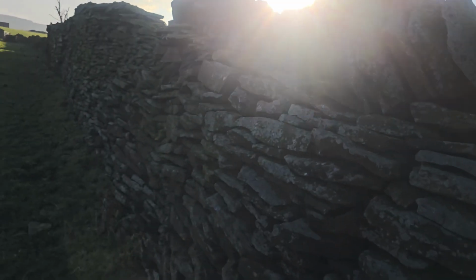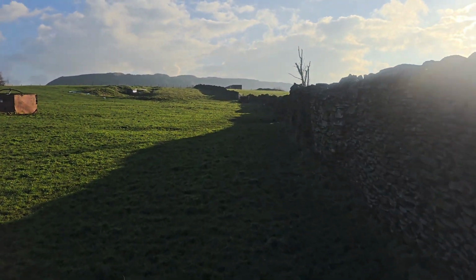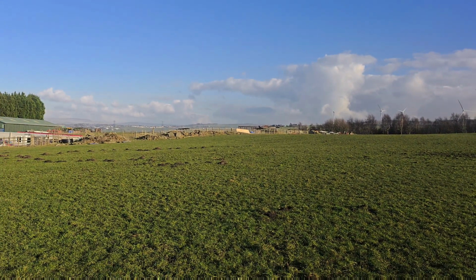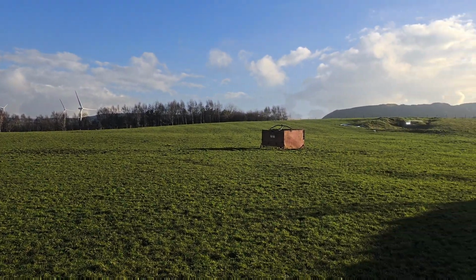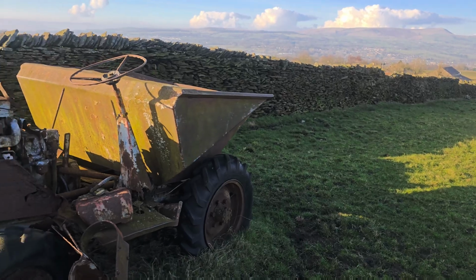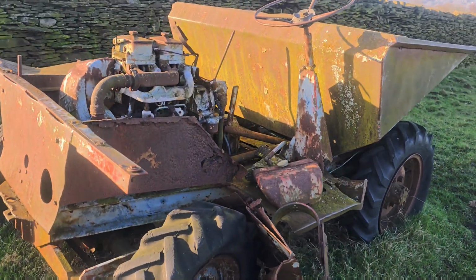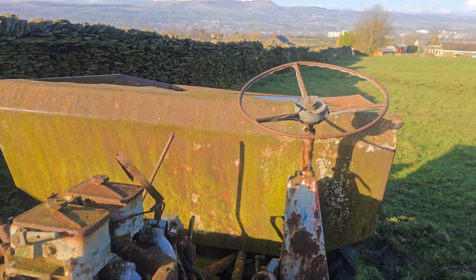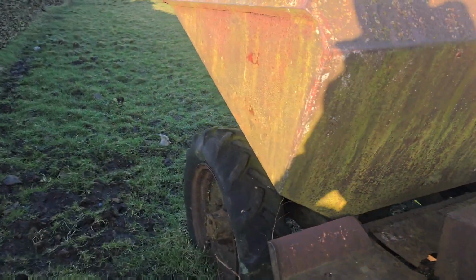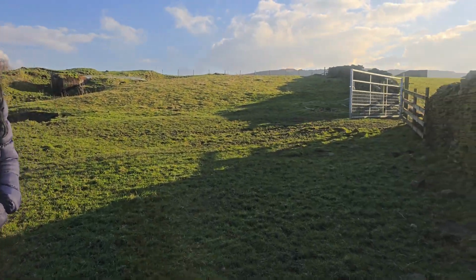Right, well, the sign says that way, so we'll go up here for you. Let's give you a shot of that, look. Looks like it's been a while since it's run. But it went on the machine when it was going.